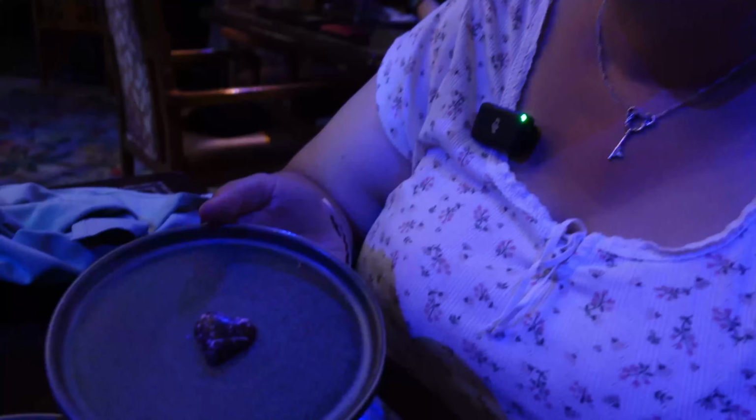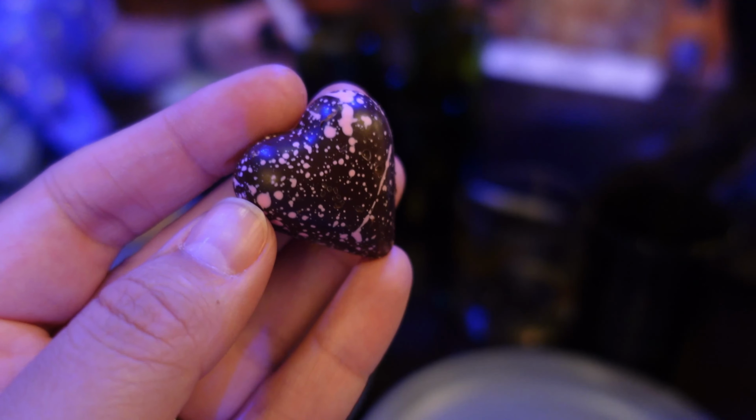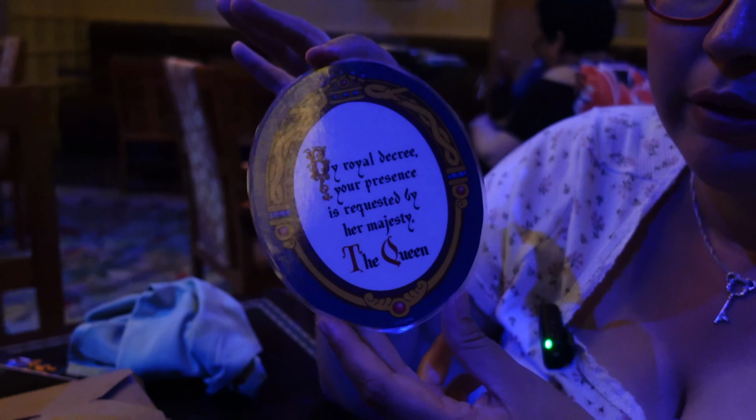Thank you so much. Last but not least, we're gonna try Hunter's Gift to the Queen, which is a little chocolate heart. How cute is that? Let's see. Tastes like a good chocolate. I mean, chocolate can't be bad, right? 5 out of 5.